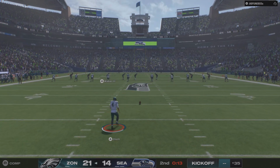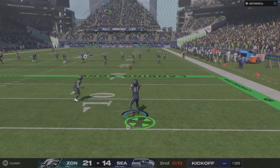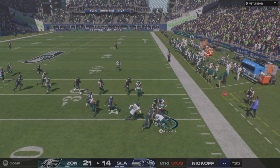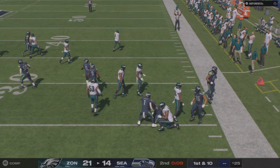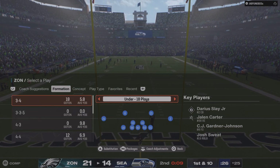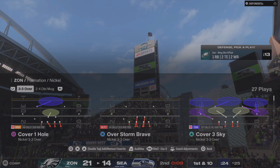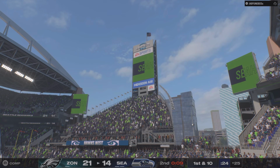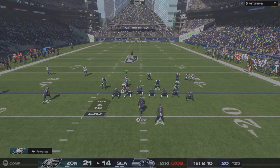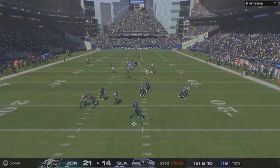So not much time to speak of remaining in this first half as the kick's away. And he'll go down as this drive will start at the 25-yard line. Here's the Seattle offense ready to get this drive underway. And with only 9 seconds remaining, with not much time, we'll see how they play this.